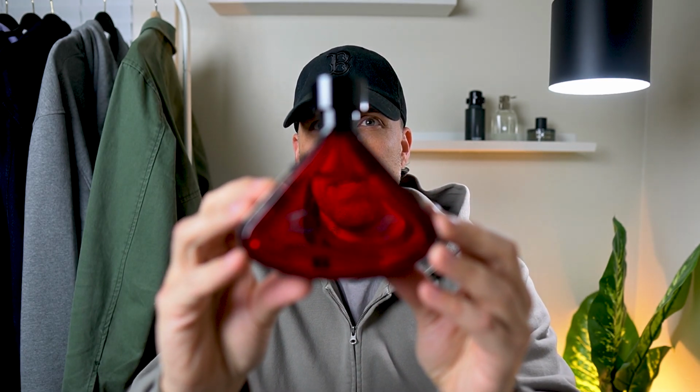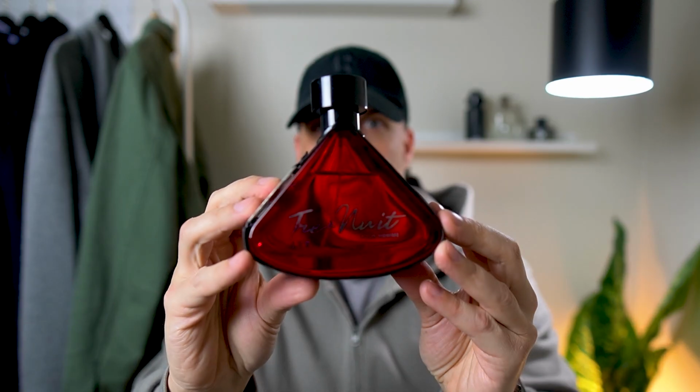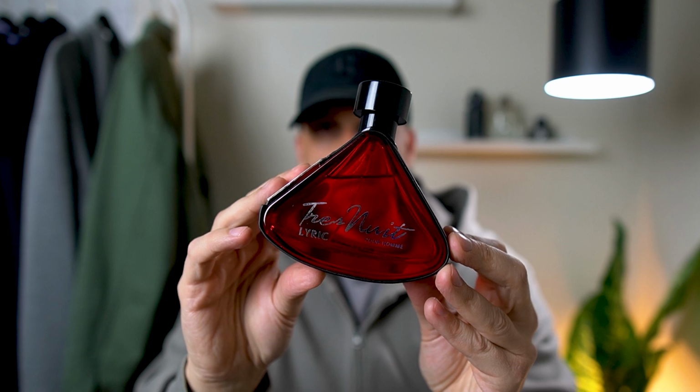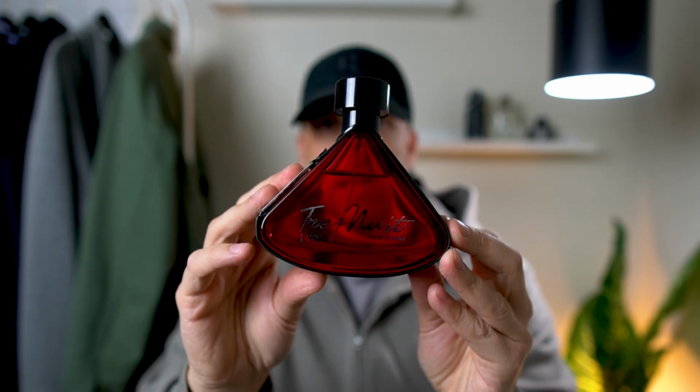All right, guys, we're cooking with gas now. It looks like we got 4 left. And here we have Tres Nuit Lyric Pour Homme. Now, I haven't tried this. I have tried Tres Nuit, which is a clone of Green Irish Tweed from Creed. And so I don't know if this is cloning anything. Not sure. This is an Armaf fragrance.